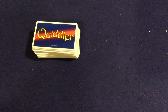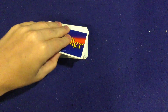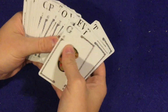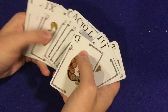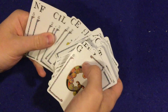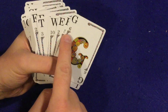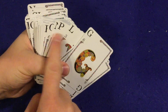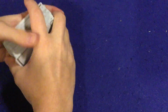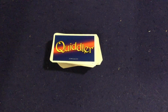So in Quiddler, what you're going to be doing is trying to score the most points over a series of rounds by creating words using these cards right here. These cards will have letters from the alphabet on them. Some of them will also have 2 letters, like CL, and I believe IN is in here. So those are going to score you a little bit more points as well. Also, you notice that each letter is going to score you different amounts of points, because obviously using letters like Z and X and Q is going to be much more difficult than using letters like M and N.